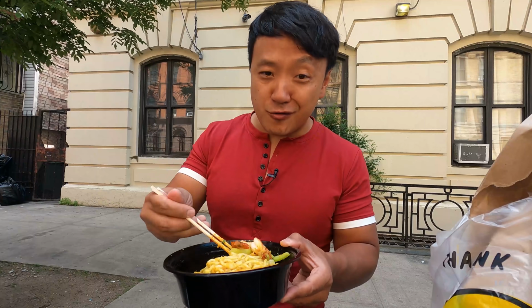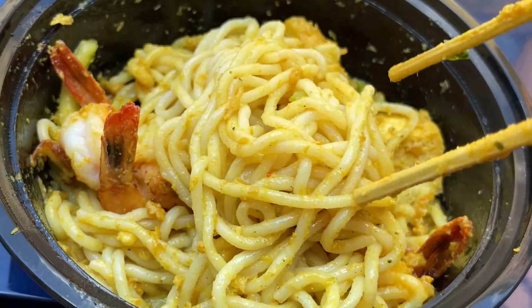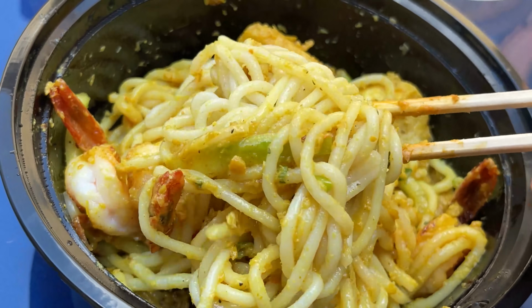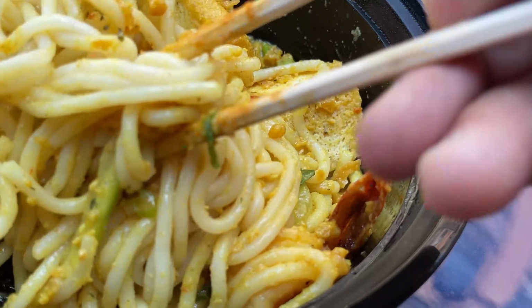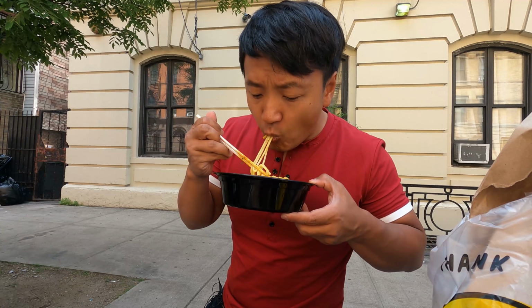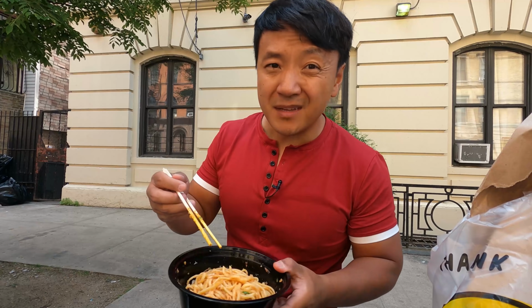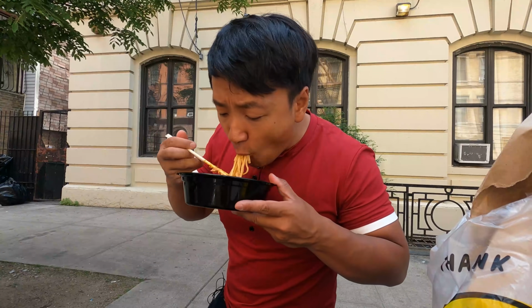This is good too. Pretty authentic tasting laksa. I personally prefer laksa with more broth. So this is kind of like a laksa flavored dry noodle, but very good. A little bit spicy, very fragrant from the coconut. Noodles are nice and bouncy. It's a good noodle, but my favorite though, gotta go back to this crab one. Outrageously good.